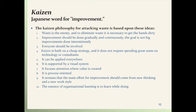So Kaizen is actually the Japanese word for improvement, but it's a philosophy for attacking waste. And it's based on these ideas. First, waste is the enemy, and eliminate waste. To eliminate it, you really have to get your hands dirty. And then the second thing is improvement is done gradually and continuously. So the goal is not to have big improvements that you do just every once in a while. You want to continually and gradually improve. The third is everyone is involved.